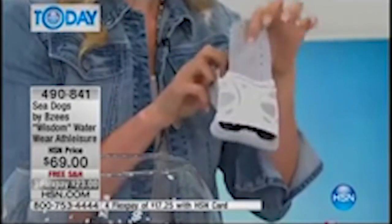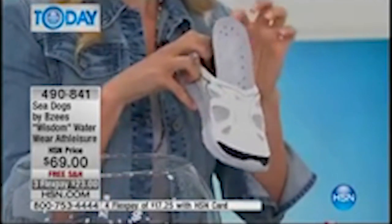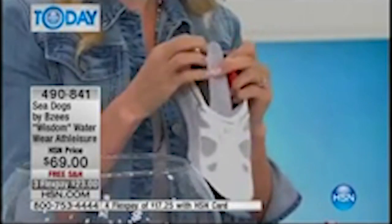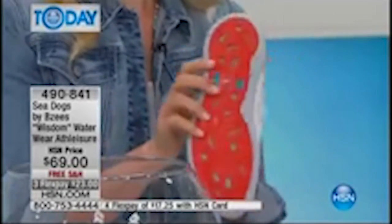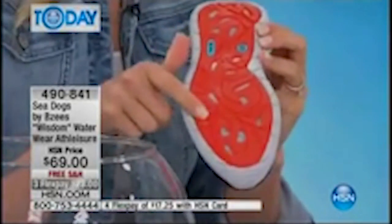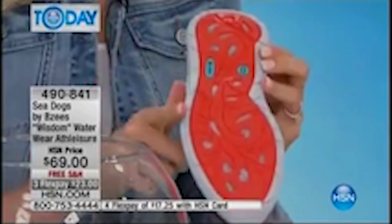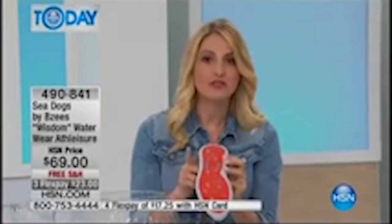So right on the insole, I wanted to pull that out to show you, and we can remove it completely, but I just want you to be able to see the water really does drain all the way through. And we have this engineered mesh built throughout, and it looks like little water drops that it's built into, and this rubber sole. This sole is a little bit different than what you're used to with BZees.